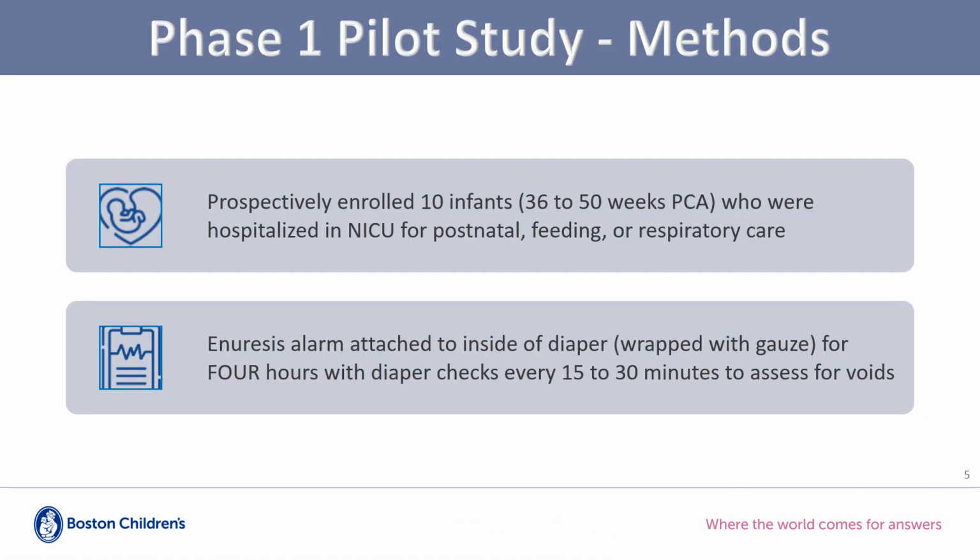In our Phase 1 pilot study, we prospectively enrolled 10 patients who were between 36 to 50 weeks post-conceptual age and were hospitalized in the NICU for postnatal, feeding, or respiratory care. An Enuresis alarm was attached to the inside of the diaper for 4 hours, with diaper checks performed every 15 to 30 minutes to assess for voids.